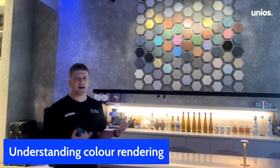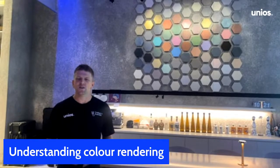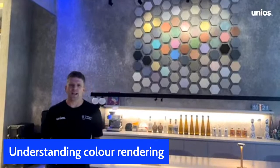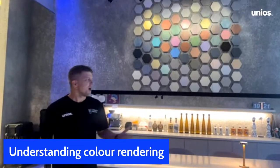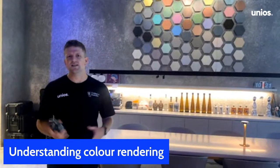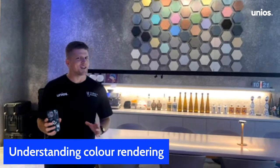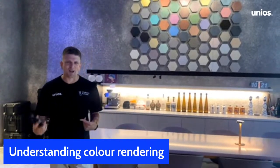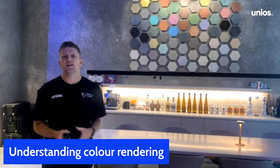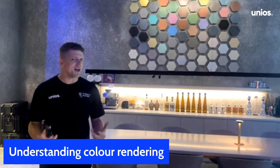There are two kinds of references for colour rendering. The first one I'm going to talk about is CRI, which stands for the Colour Rendering Index. The Colour Rendering Index is made up of 15 colours. I personally am not a big fan of CRI because it has some flaws, and I'm going to explain them now. The flaw of CRI is that there are 15 colours, but it was designed for fluorescent light. It wasn't designed for LED.